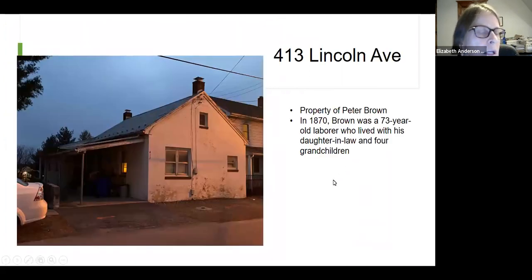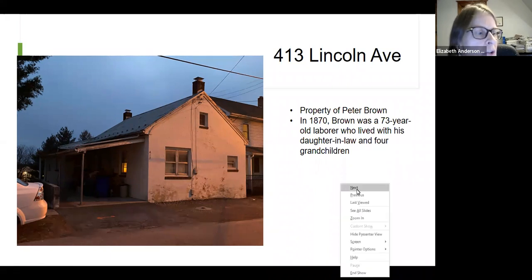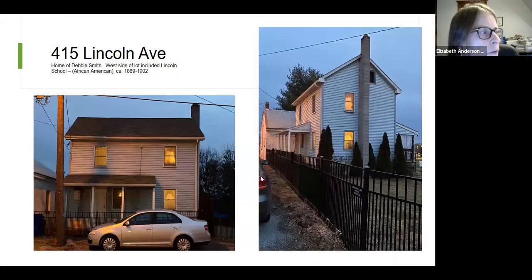So what we've been doing here is looking very closely at this string of African-American structures that line Lincoln Avenue. This is the property of Peter Brown in 1870. He was a 73-year-old laborer living with his daughter-in-law and 4 grandchildren. This is a very interesting structure. You can see that the windows have been modified. There is a door here that has been modified. It is street gable facing, which is very unusual, but we also have an oral history now that's telling us that this was not just a dwelling, but that it was also a shop. So that's 413 Lincoln Avenue.